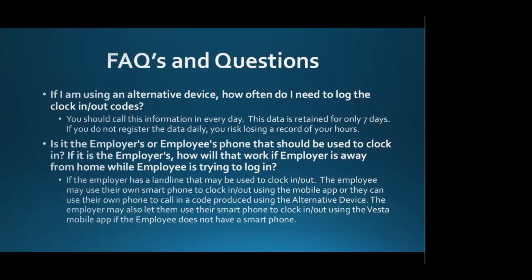Okay. Is it the employer's or the employee's phone that should be used to clock in? If it is the employer's, how will that work if the employer is away from home while the employee is trying to log in? If the employer has a landline that may be used to clock in and out, the employee can go to the home, be with the client, start working, and use that landline.